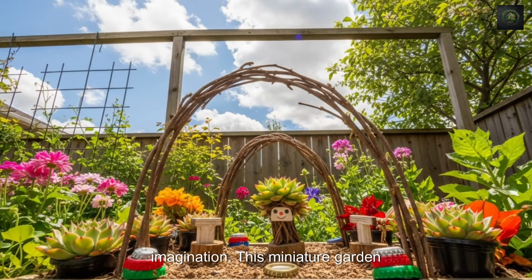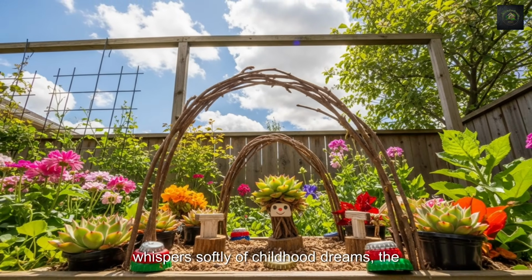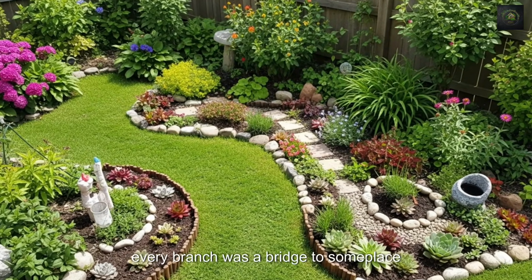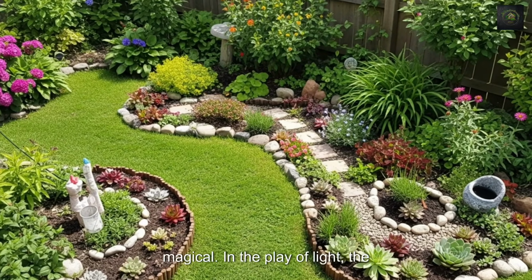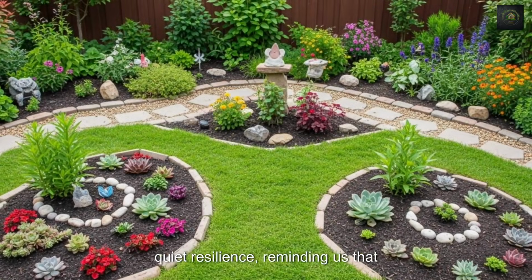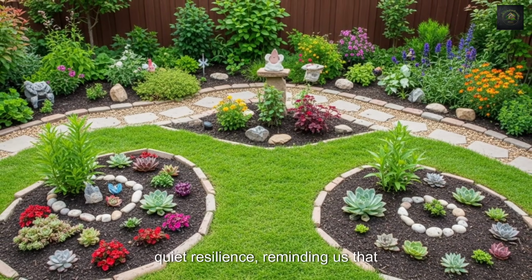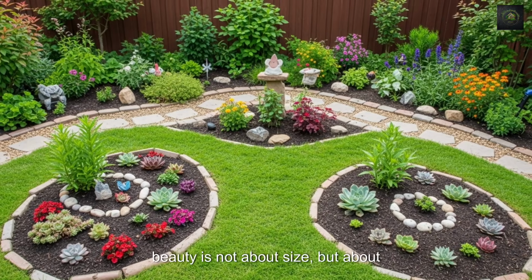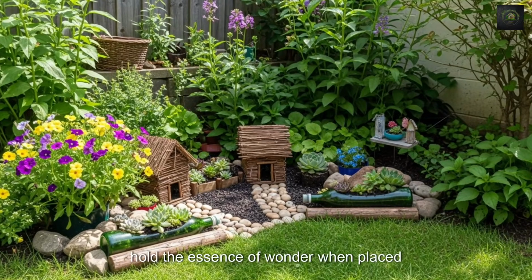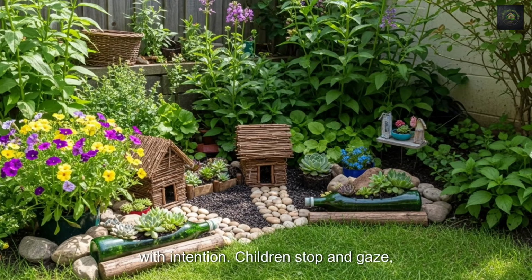This miniature garden whispers softly of childhood dreams, the kind where every stone held a secret, and every branch was a bridge to someplace magical. In the play of light, the succulents seem to glow with their own quiet resilience, reminding us that beauty is not about size, but about perspective. Even the smallest scraps can hold the essence of wonder when placed with intention.